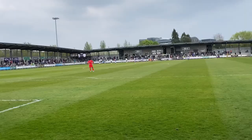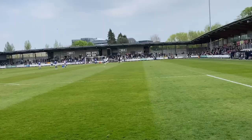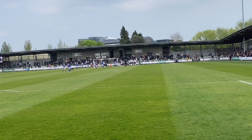It's 2-1. Oh, I can't believe that. How's that gone in? It's 2-1 to Dartford. That's so unfortunate. Can't believe it. And it's 3-1. Such a shame in the defending. The attack's been really good, and then he's gone and tapped it in. Close range and 3-1 to Dartford.